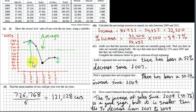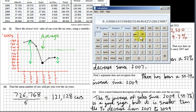If we compare this decrease to this height here, well, let's just do a quick calculation. We can just write in this percentage: the percentage decrease in car sales from 2007 to 2009. So how do we do that? Well, we look at the car sales for those 2 years, 2007 and 2009. In 2007, it's 180,754. In 2009, it's 54,432. So this is the decrease in car sales for the 2 years prior to 2009.